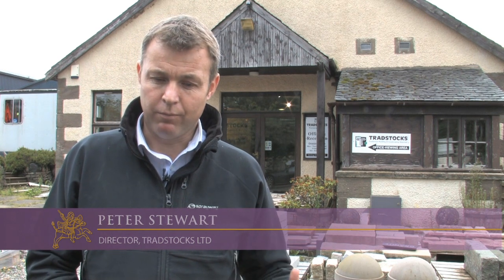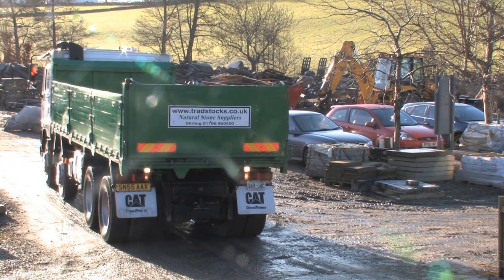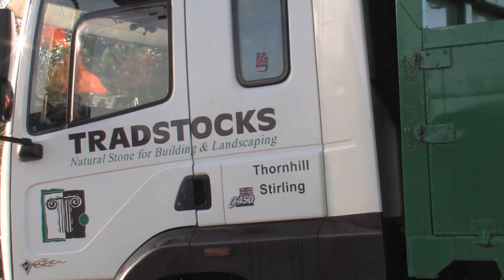Originally, architects had approached us asking whether it was possible, using modern equipment, to replicate the slab. We kind of tentatively agreed or said that it could be done. Further discussions followed and eventually the project was awarded to us. We had to wait a long time to get the stone itself from the quarry. It was quite a challenge to get the stone.